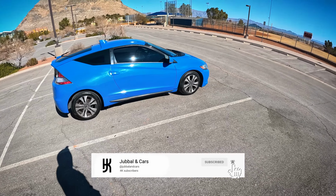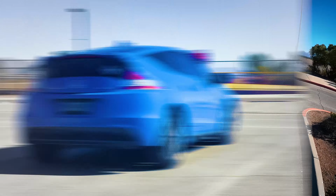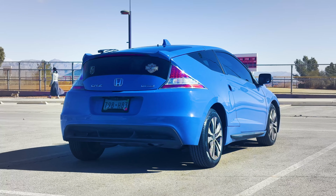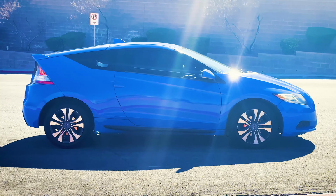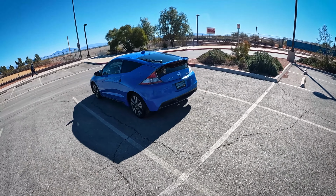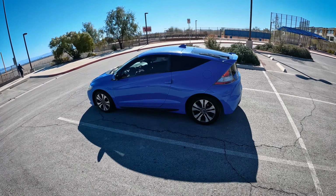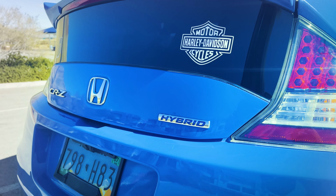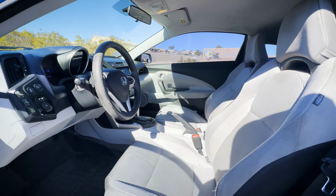You gotta love when the Japanese have their acronyms that don't quite land, but it references essentially a compact, sporty hybrid. They were trying to do something new here. Rather than having an econo box that was just focused on saving the planet, can we make a hybrid that's actually fun to drive as well? And hence the CRZ was born. The car came out in 2010 for the 2011 model year and was produced up until 2016.